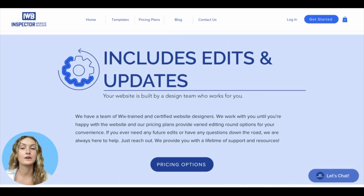Our websites include edits and updates. Your website is built by a team of Wix trained and certified website designers, and we really work with you until you're happy with your website through a few rounds of edits, and these rounds depend on which plan you choose. And we are really here for you, so if you ever need us in the future, we are always available to assist you in any way possible.